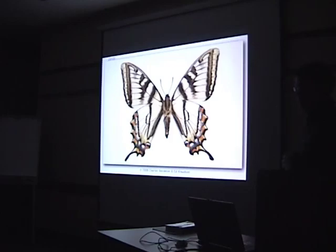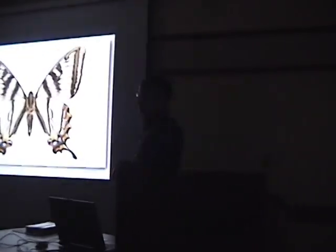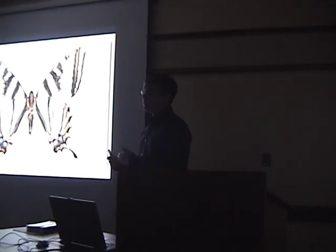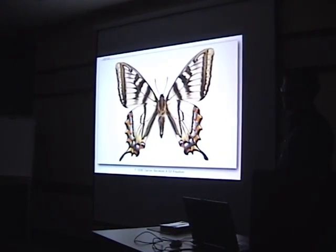But often it's one of those things you have to catch to see it. Otherwise, you're going to immediately pass it off as a tiger swallowtail. So this is a butterfly that dips down into the northeastern part of the state. We don't know if it really is a breeding resident or not. It likely is occasionally, but it barely dips down.